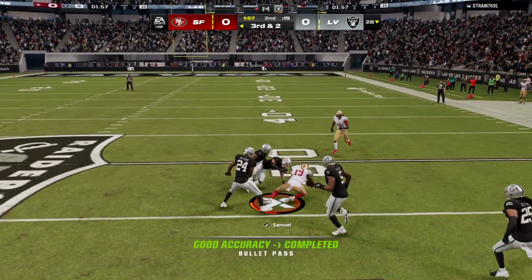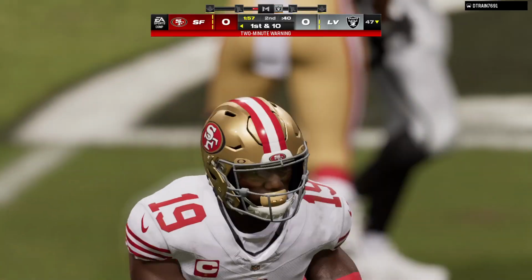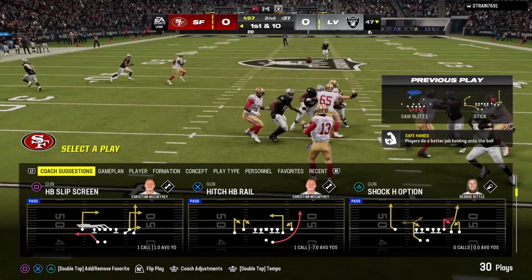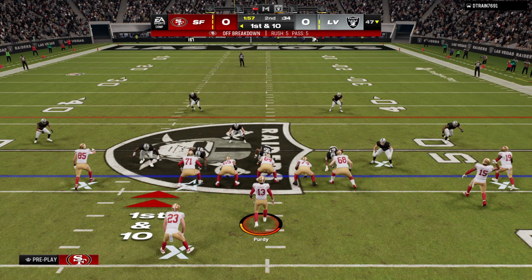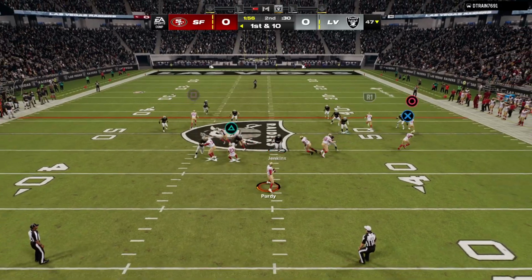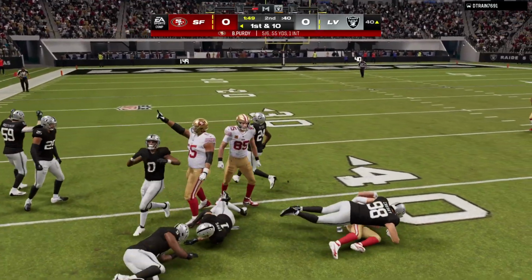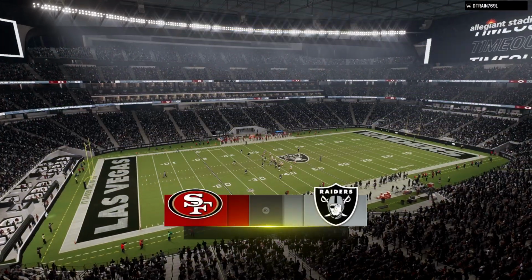And he is caught, and able to get this one across the 45 before he's brought down. On first down, Purdy. They'll set up the screen to McCaffrey, and he's able to get this one down to the 40-yard line. First down now, but that clock rolling.